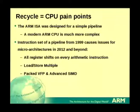So that old pipeline doesn't work now, and it certainly won't work going forward. So, all register shifts on every arithmetic instruction, load store multiples. On a modern architecture, they can be much faster. Packing, floating point and SIMD NEON all help to avoid the potential pain points if we recycled.